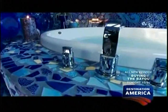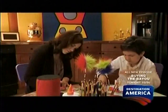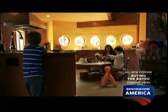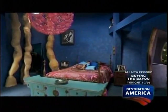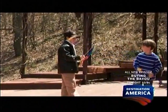Matt made the 30-day deadline with not a second to spare. And for the record, he did win the contest. But for him, the biggest reward is what the house has meant to his family. With its wild colors, bold themes, and unexpected twists and turns, it's given his kids exactly the kind of shot in the arm he and Julianne were hoping for.